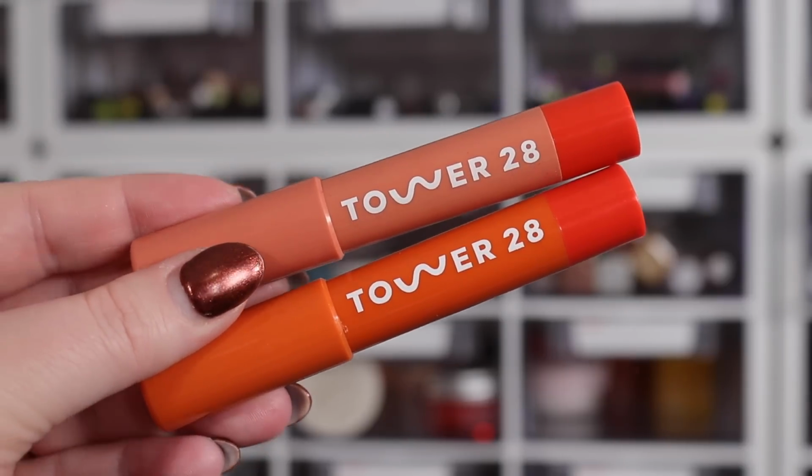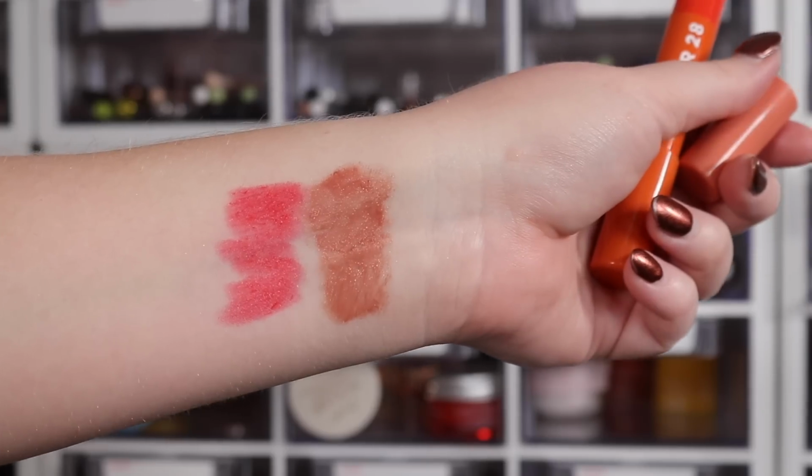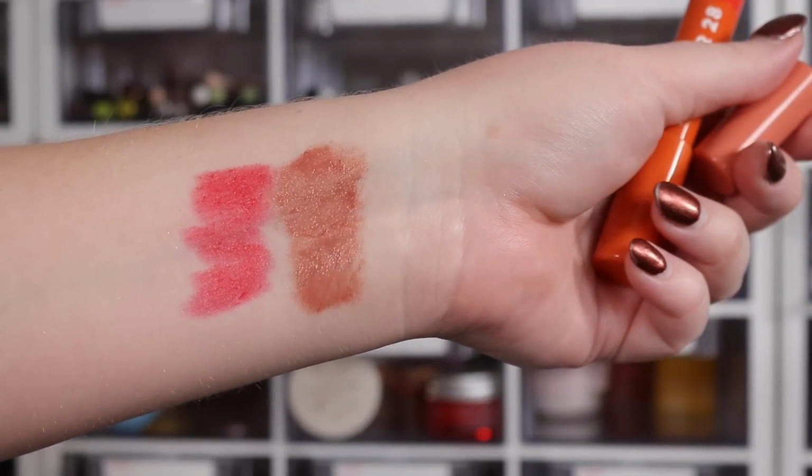All right, next, remember these products that went pretty viral in the springtime and summertime from Tower 28. These are the juice balms, and these first off reminded me of older products. Like I remember when I first got into makeup, 2011, these were so popular. These kind of chunky sticks. Anyway, I have two shades here. This one is the shade Squeeze, which is more of a bright orangey red. So beautiful. These give a little bit of a hydrating feel and a juicy lip look.